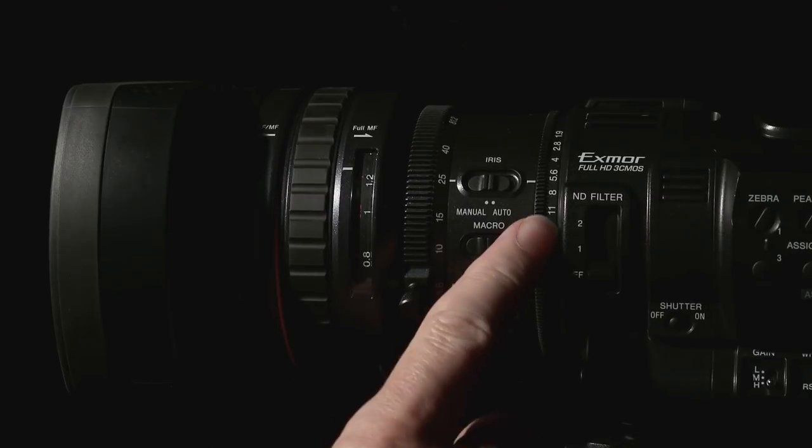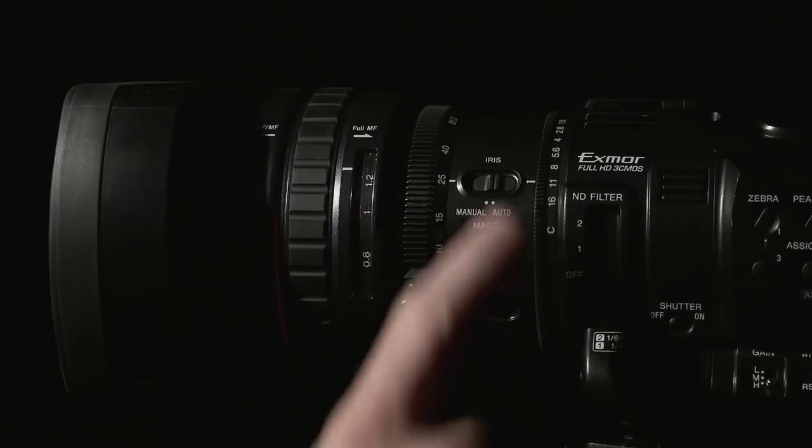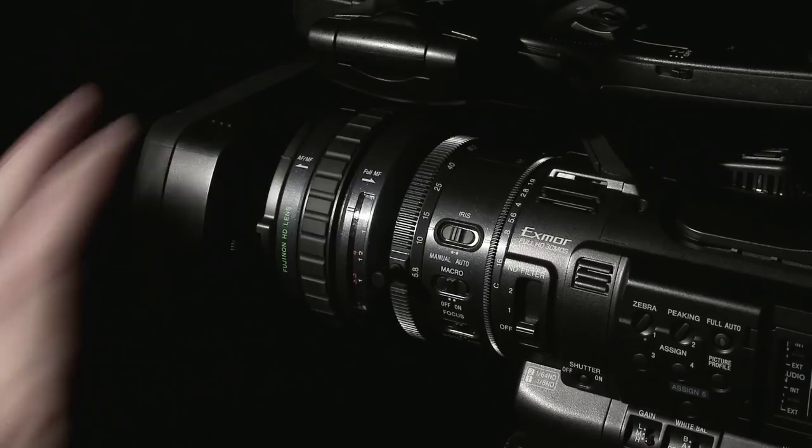and manual iris. There's no need to have to switch from one mode to the other. You can have all three, all at the same time, all in manual should you choose. If you need to, you can also have auto iris and, as I said, auto focus. So it makes it a very simple camera for journalists to use.